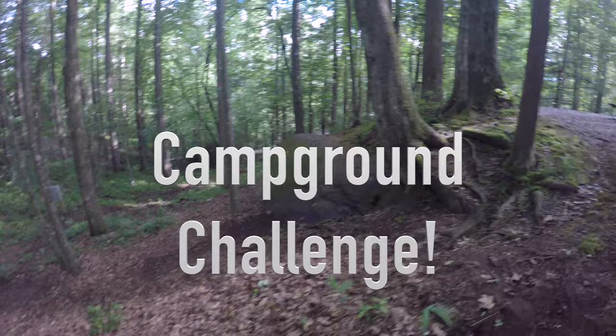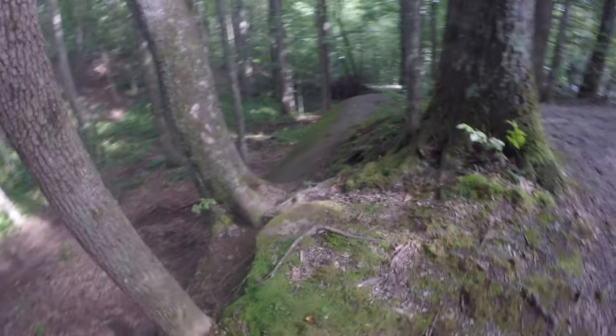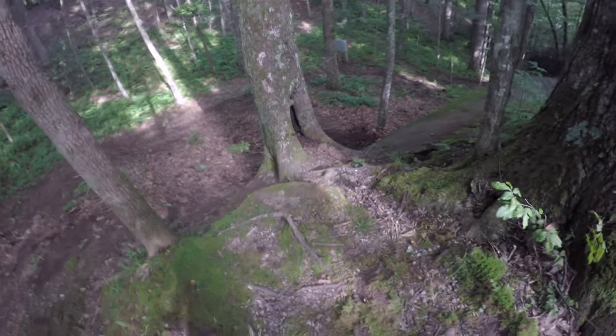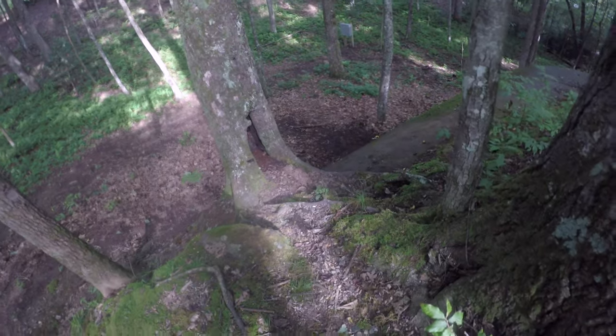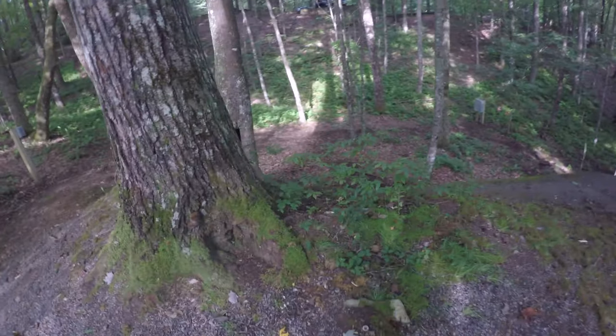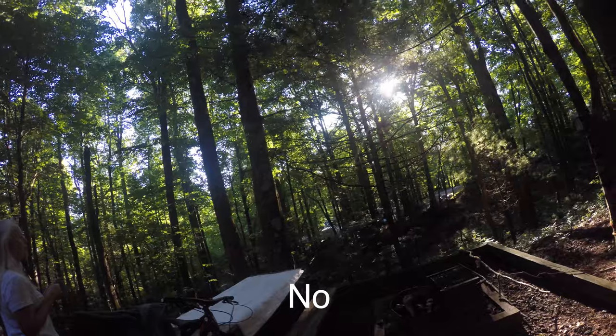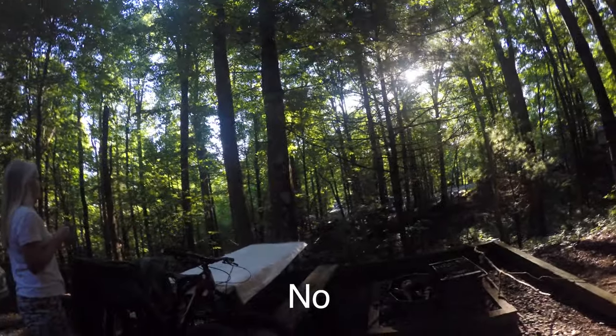It does look like maybe an easy landing over here. Yeah, you could. I might have to do that. Campground challenge. I accept. Run up is kind of interesting. Not ideal. I've actually found a little line down it that I might be able to do. On the far side over here by the tree? No. Oh boy.